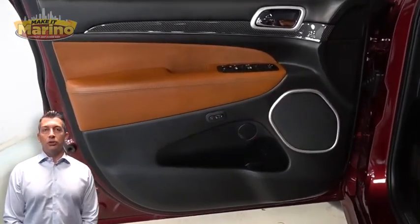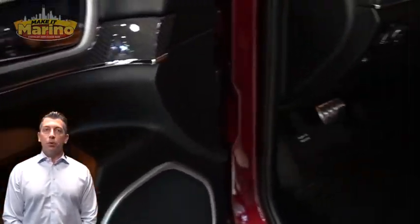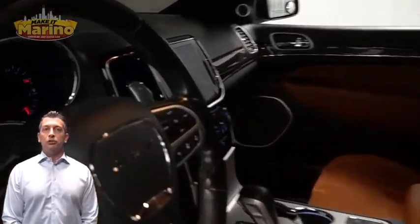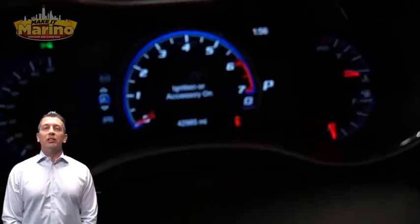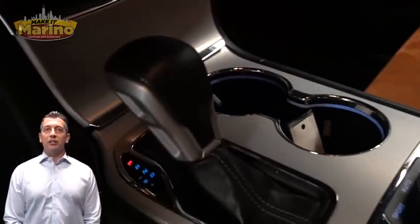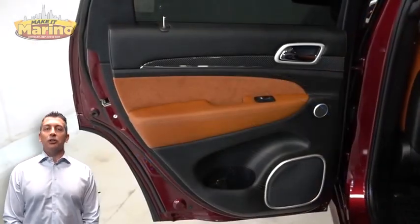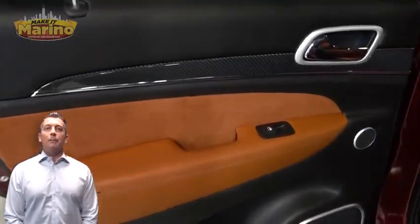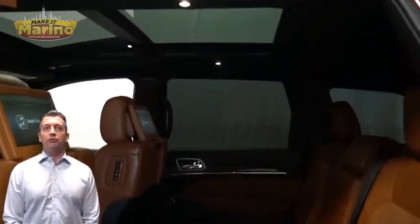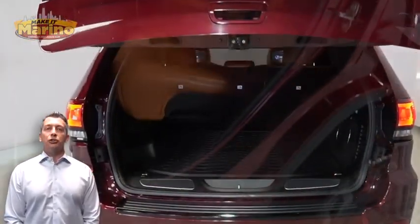Only 42,000 miles on the odometer, 8.4-inch touchscreen display navigation, rear backup camera, dual zone temperature control, select track system, heated rear seats. It also has a rear DVD entertainment system, an incredible dual-pane sunroof, power liftgate, and an absolute beast of an engine with a 6.4-liter V8 HEMI, and so much more.